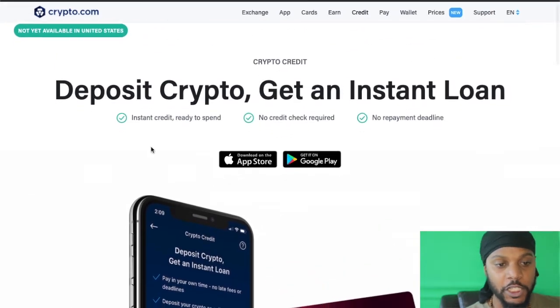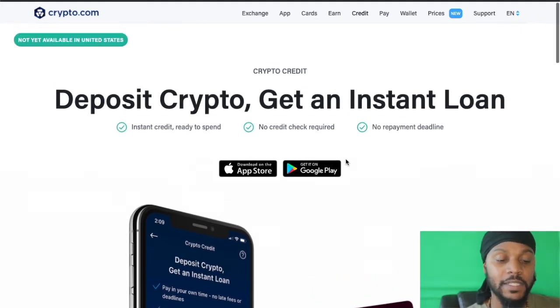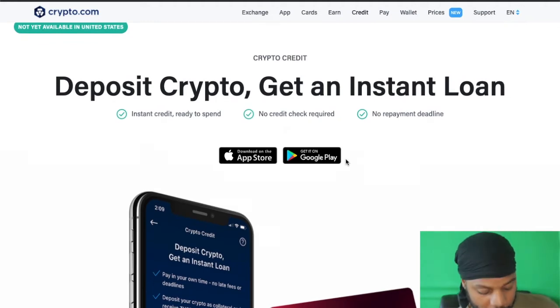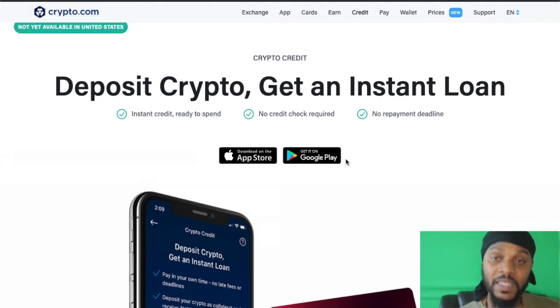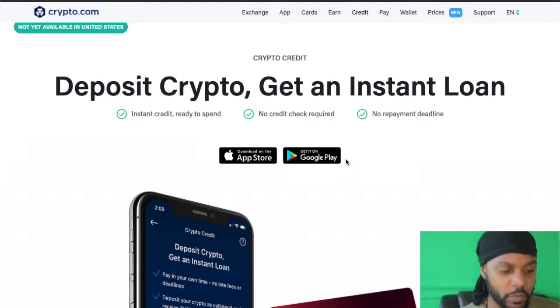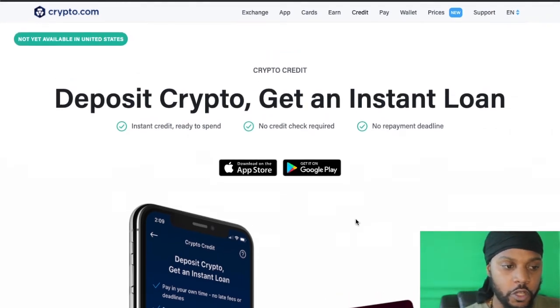But just be on the lookout and keep tabs on this stuff, because it is going to become more and more popular. The prices for these cards and these benefits will go up, because we're moving into a digital time and a digital space. This is a Visa card. I went and bought groceries with this card, and I'll make another video showing you how to load it and all that. I just wanted to talk about the new credit.